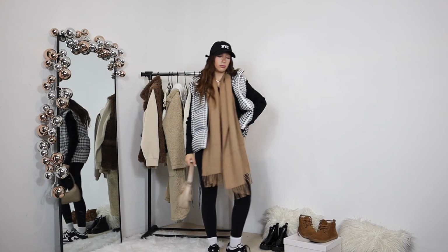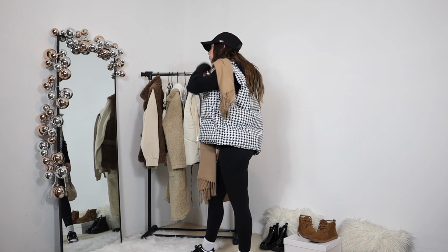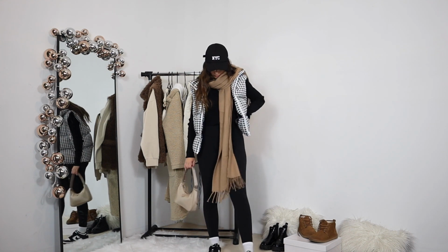I thought it was really cute playing with the black and white vibes. And yeah, oh my gosh, I'm obsessed with this scarf, okay? You can like put it over your shoulder, you can have it down. Scarves are so cute.